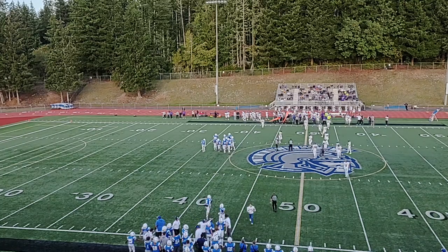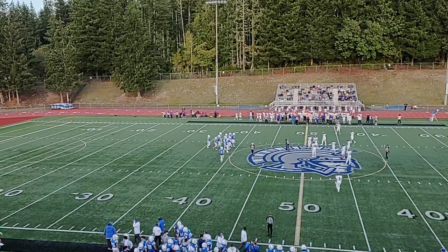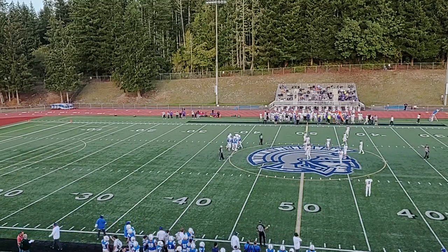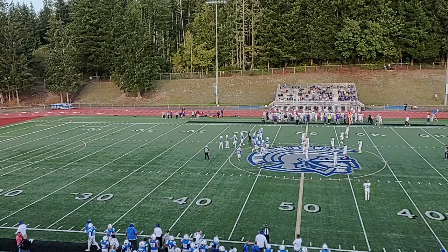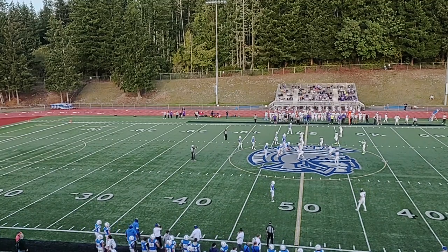The Trojans will take over on offense after the Vikings go for it on fourth down and do not come up with it. Back-to-back sacks by the Olympic Trojan defense, coming up big for the Olympic Trojans, who now have the football in great field position on their own 48-yard line.